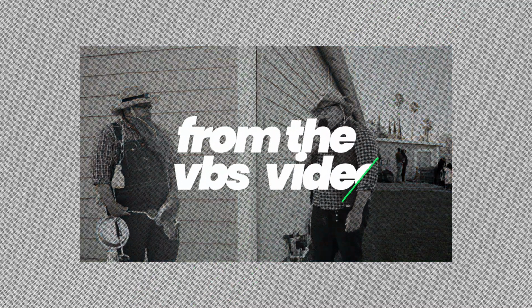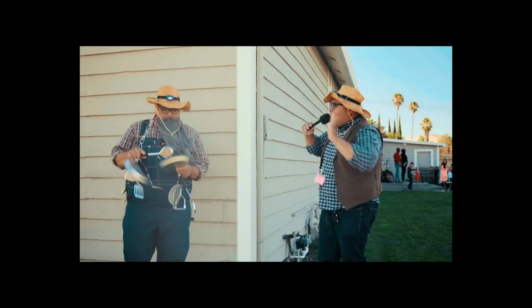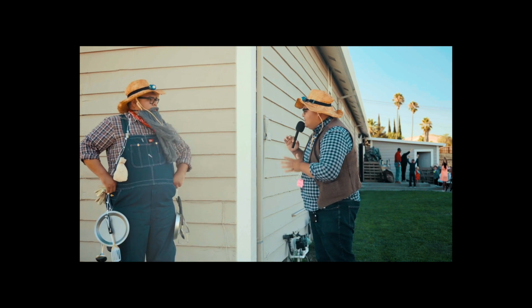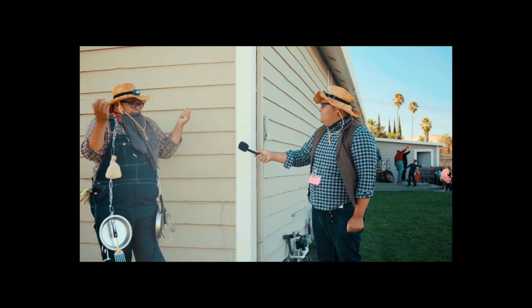Or you can do what you did for VBS. Prospector Pedro, can you believe that this whole time children have been asking me whether it's just me playing you in a costume? Can you believe that? What do you have to say about that? Well, I think that's crazy. Right. Like he attached it to this little pole, and then just put a microphone cover on, and there you go. Like an interview mic.